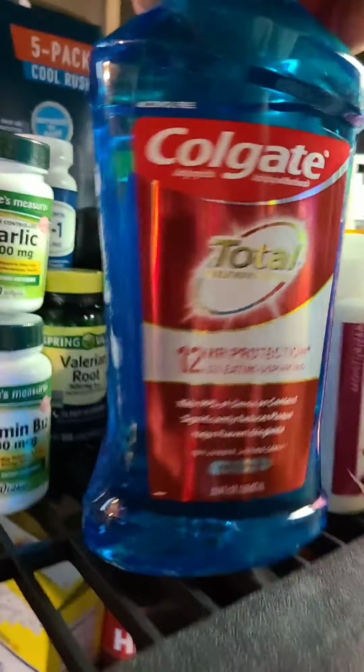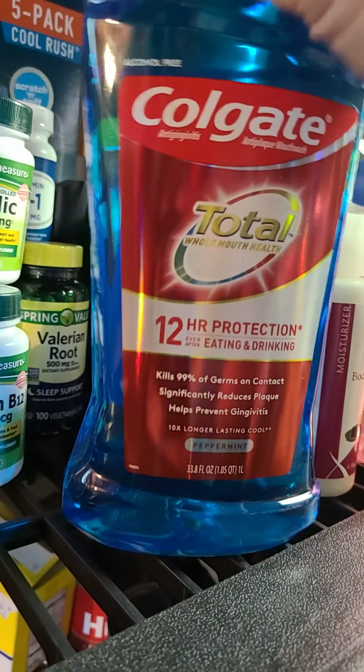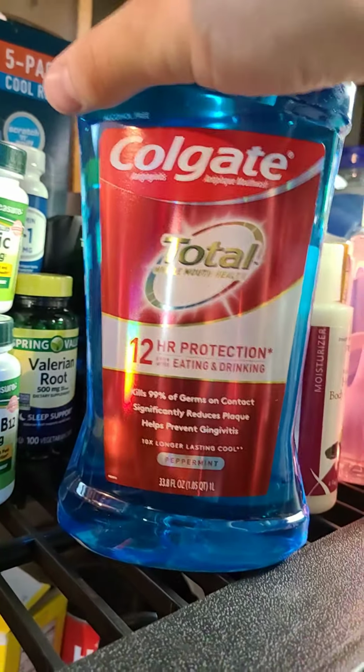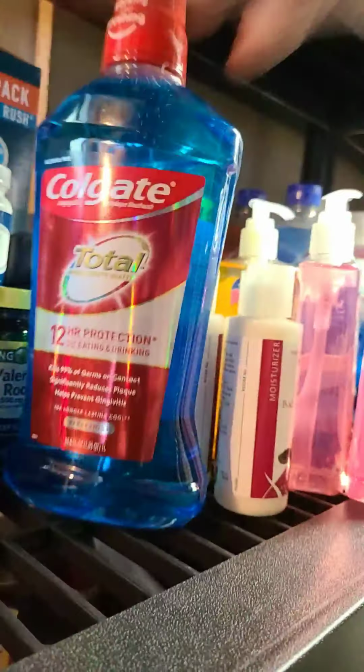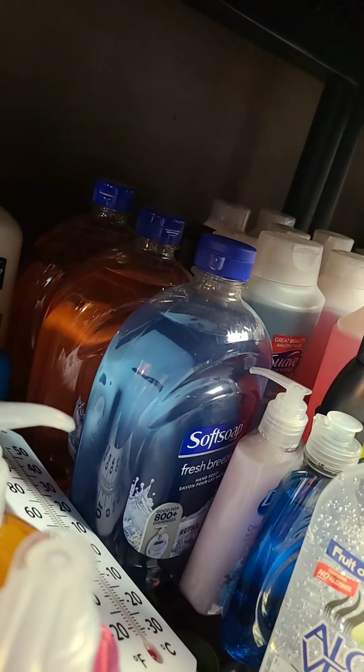That's very important. Always keep at least one extra bottle of mouthwash, and since they stopped selling the big bottle at Walmart, I'm going to start keeping 2 of these starting next Friday for payday. And then for hygiene, also keep a lot of soap. These are the refills. Body wash, shampoo, conditioner, bars, lotion, just some extra stuff that I have.